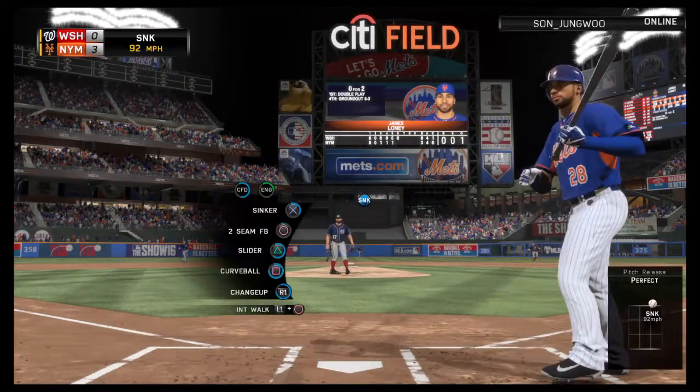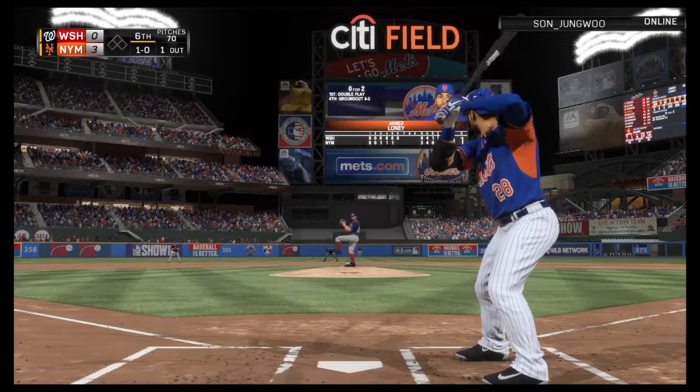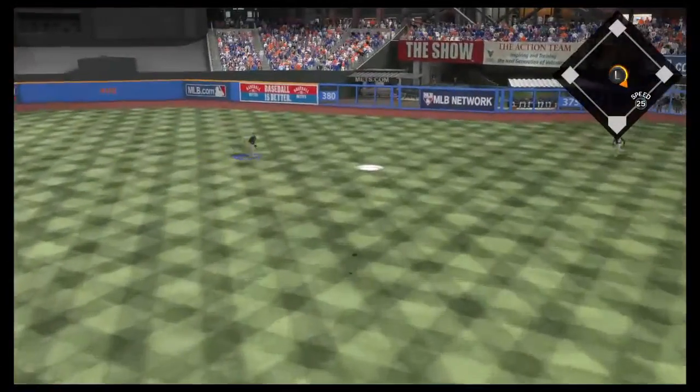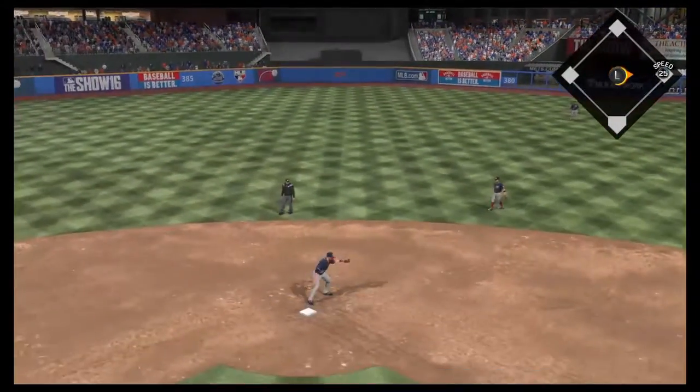And a bit too high with that one. It's 1-0. Pitch swung on and hit in the air. Crowd on the run, but he won't get there. It falls in.